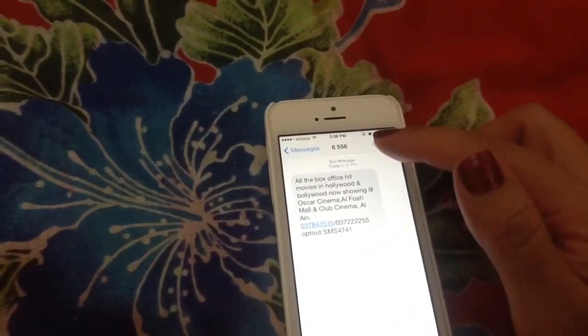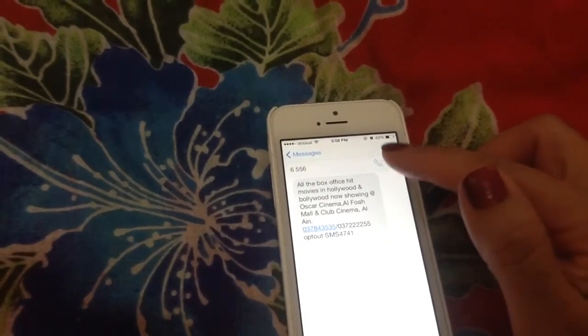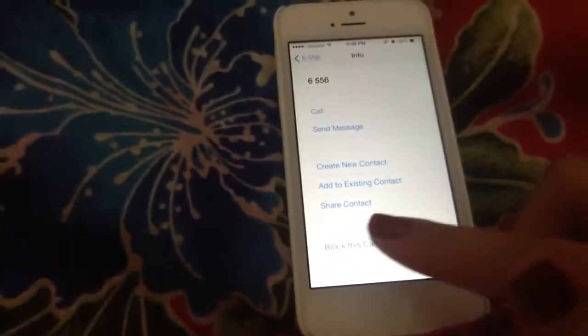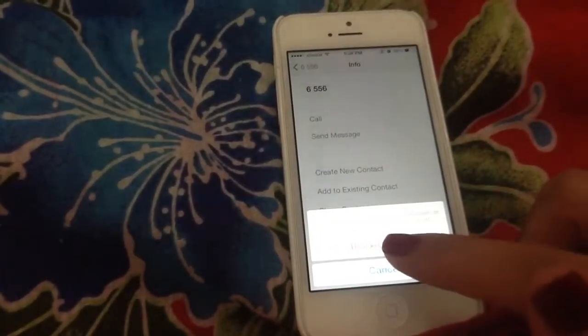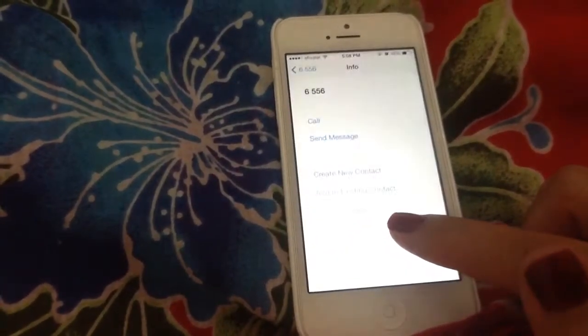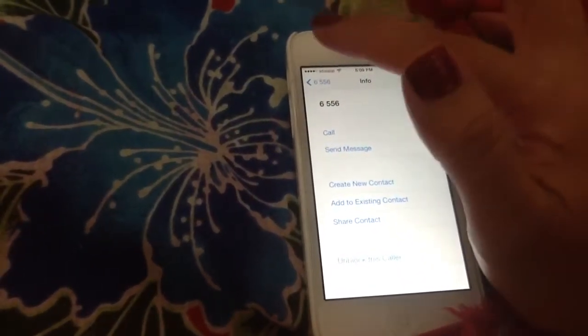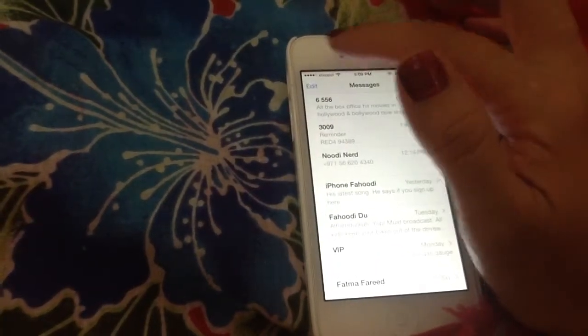So all I have to do is press on the contact, then press on the i, then I just press on block this caller, and of course I'll be blocking this person. That way I will not receive any more of their messages.